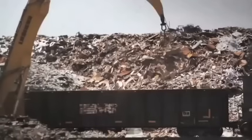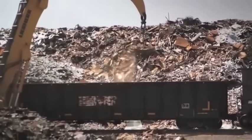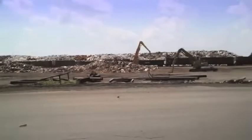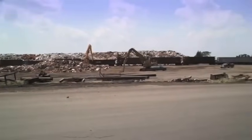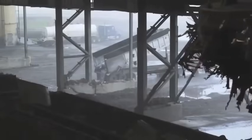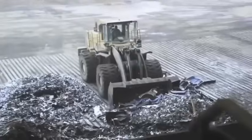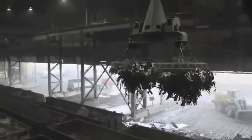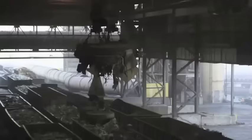The mill campus includes 15 miles of railroad track capable of handling 700 rail cars at one time for incoming scrap and outgoing steel shipments. The mill also receives 200 to 300 truckloads of scrap and other raw materials every day. It's a 24/7 operation that runs 365 days a year.